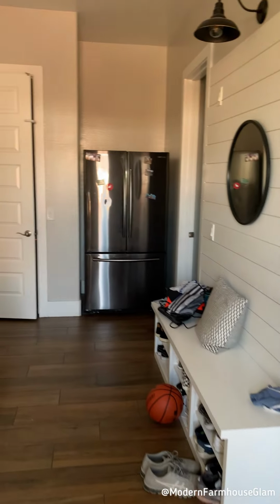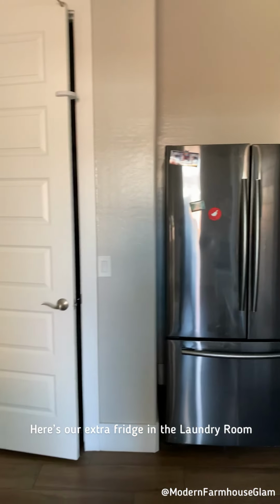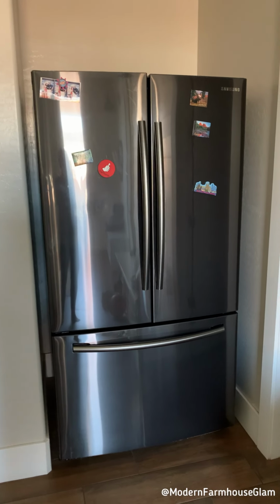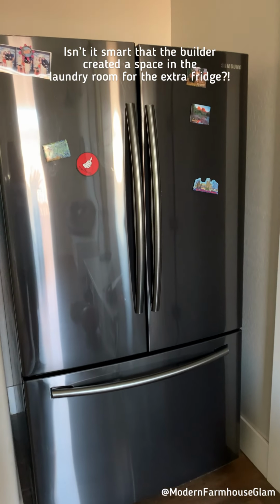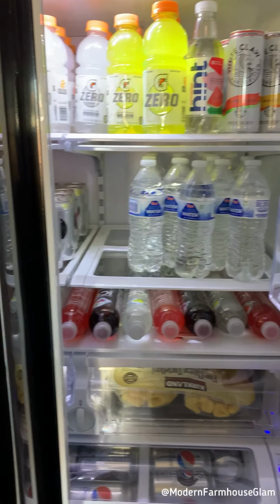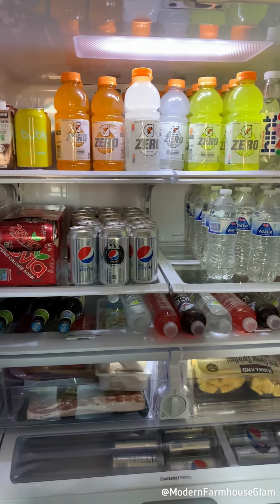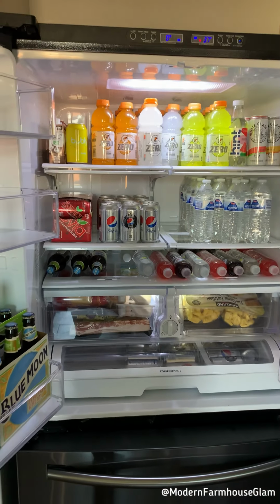Here's where our extra refrigerator is in the laundry room, and I think the builder was so brilliant in putting a space in the laundry room rather than the garage. It makes it so much nicer because you don't have to go out to the garage. And we like having this extra space because we can store all of our drinks and have all these bottles out here rather than in the main fridge.